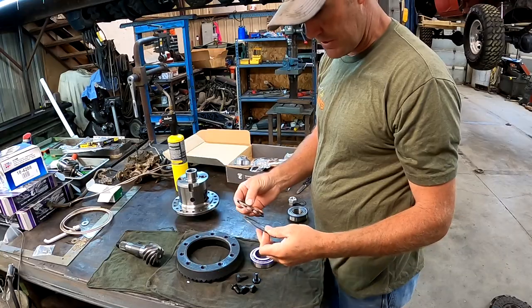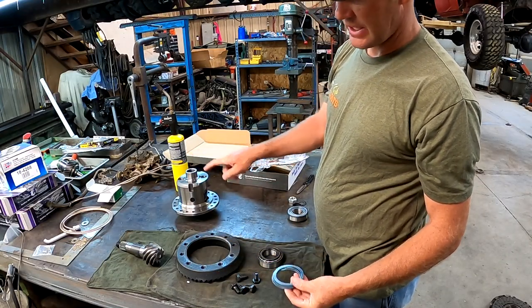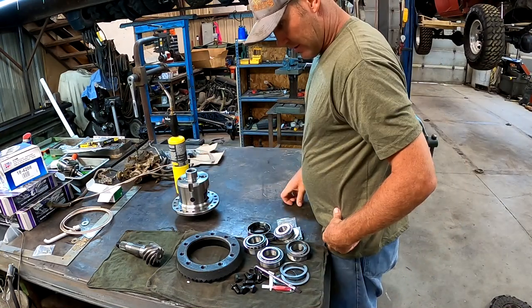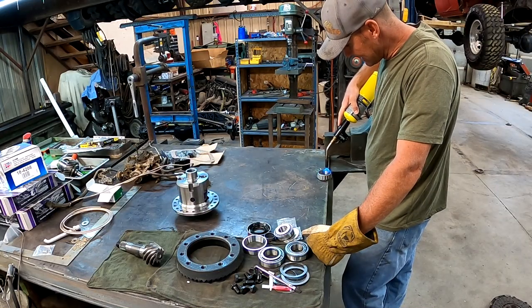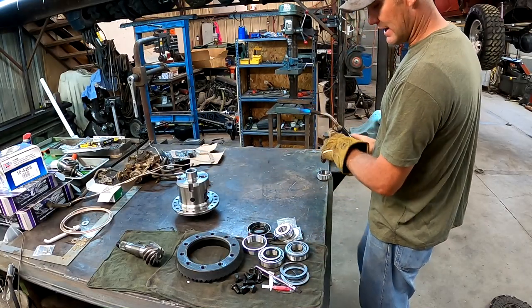So these are my shims. Instead of underneath the bearing right here where most of them go, these ones go on the outside, so it's super easy. All right, should be everything. All right, I guess we'll throw some bearings on real quick. So what I'm doing here is I'm just heating the inside of the bearing up a little bit so that it'll drop right down on there and I don't have to press it.